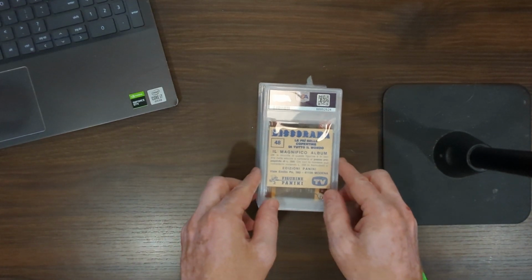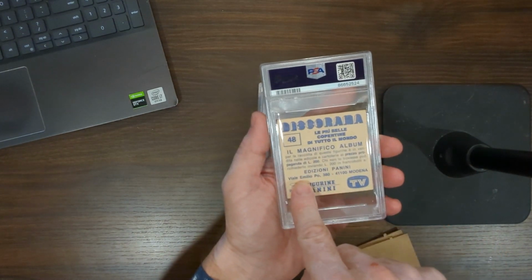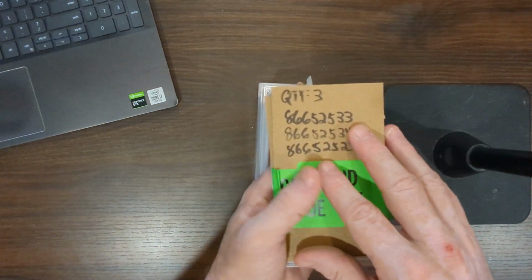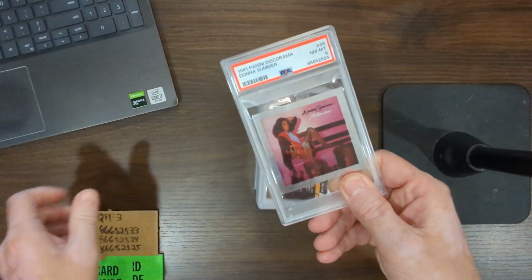This one I was surprised about. I saw this grade too. This is a vintage Panini Disco-Rama card of Diana Ross, I believe. And I saw the grade on this. I was surprised because I got to be honest with you, if it came back a 7, I would have thought that was fair. And it came back an 8.